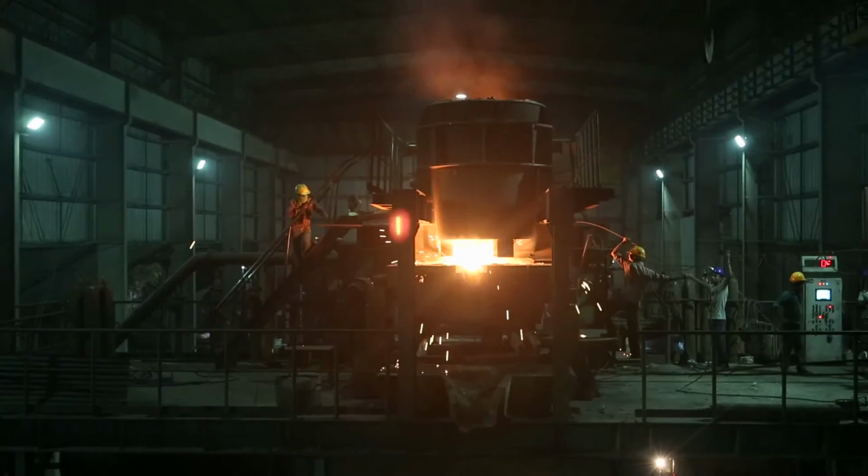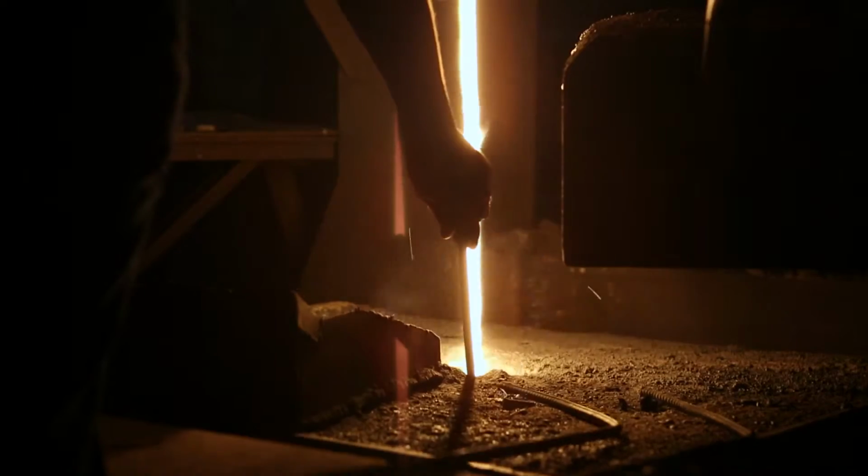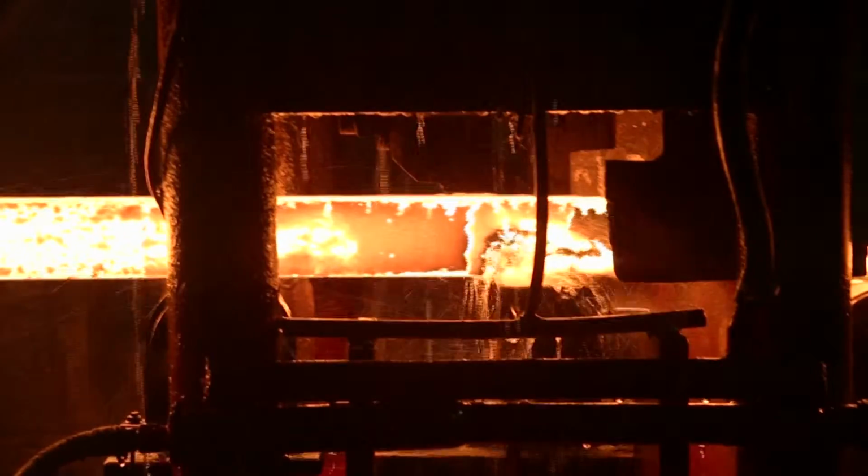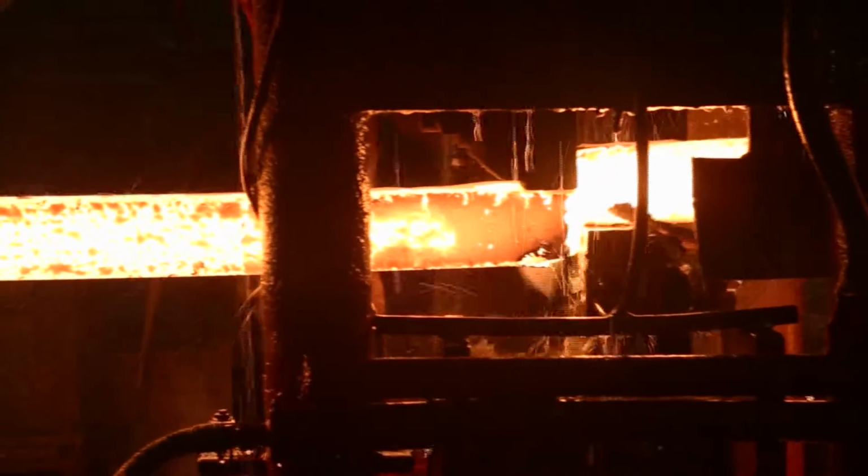Moving the composite mills to direct rolling had the most radical impact. It eliminated the need for the reheating furnace altogether, thereby reducing energy consumption by half.